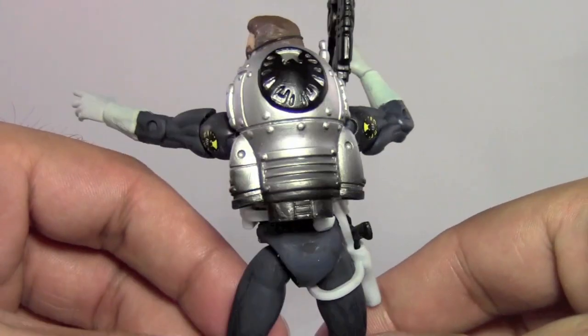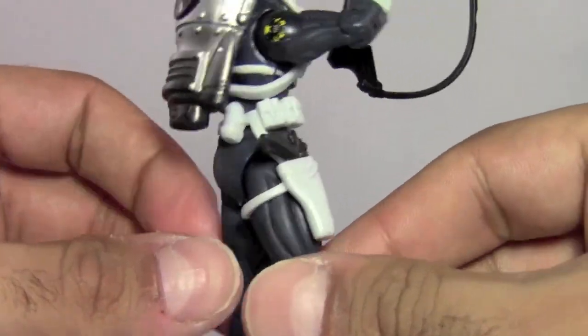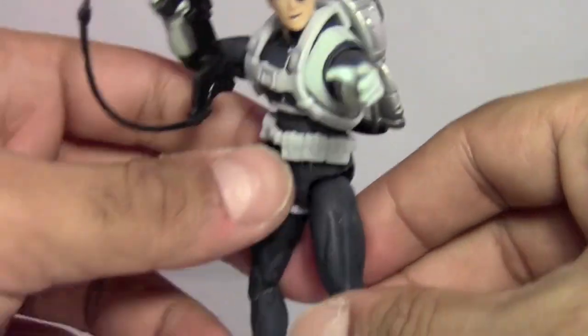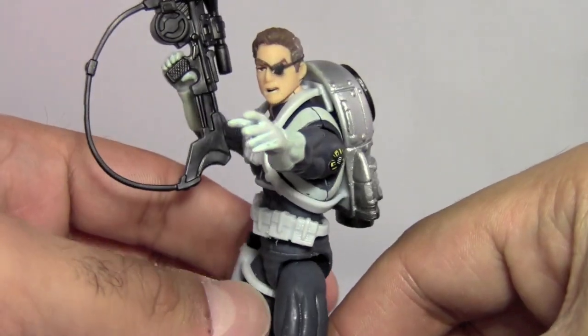His little jetpack, I thought, came out really nice as well. Really, really cool. Very unique jetpack. I like it. I like it a lot. And let's look at that face of his, huh? So the likeness of the character, pretty cool.